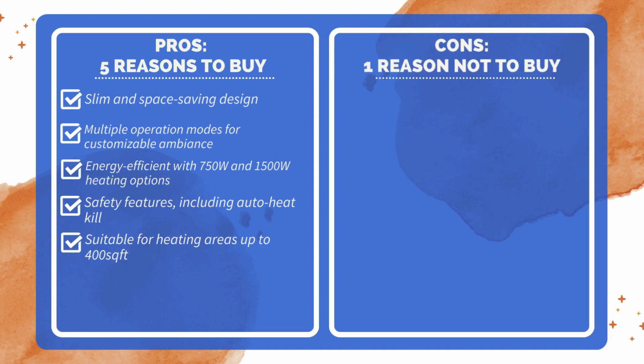One reason not to buy. Limited color option, available only in black.